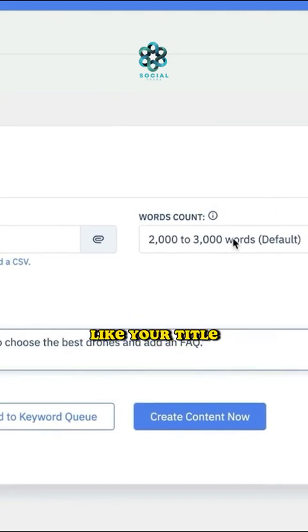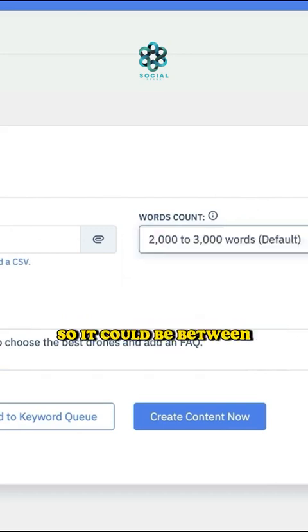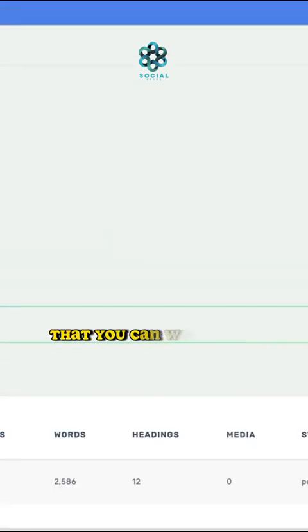So you start with like your title, the target keyword, a sentence or two about the article, how many words you want it to be. So it could be between 2,000 and 3,000 words or even more. And after about 5 minutes or so, it writes a full-length article for you that you can work from.